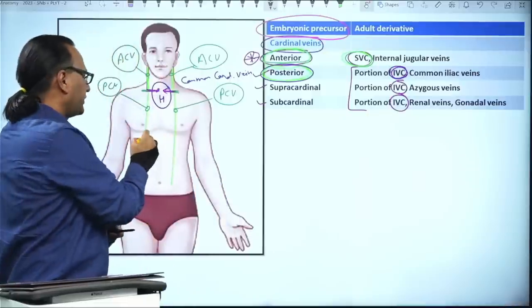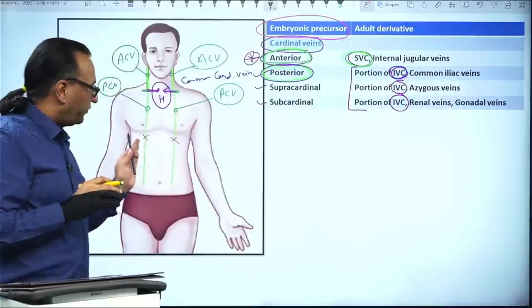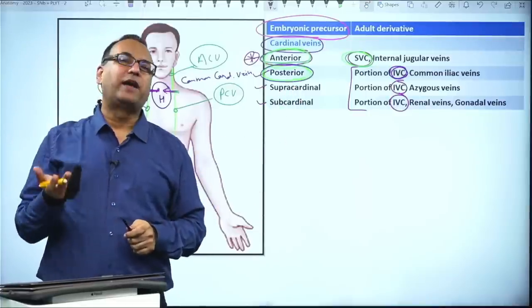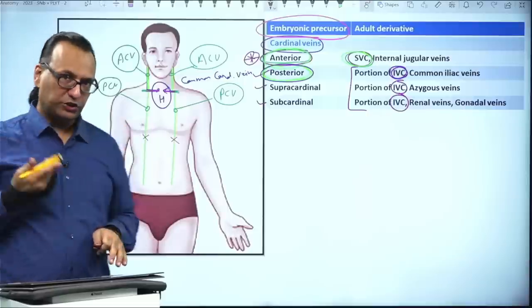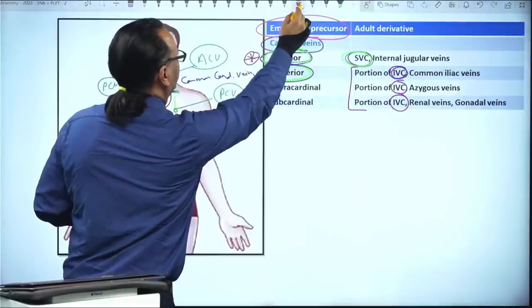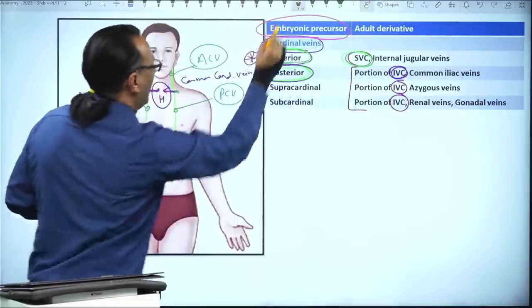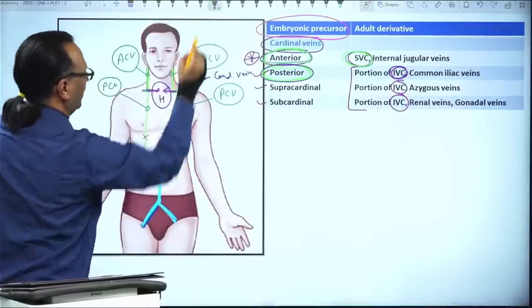Later, the posterior cardinal veins regress and are replaced by some other veins. Which other veins will they be replaced by? The posterior cardinal vein will be replaced by veins like the supracardinal and subcardinal, and they will contribute to the inferior vena cava partly. Where those contributions are, we have to discuss. Now let us start with the formation of, say, let us use some dark color, the iliac veins joining to form the initial part of the inferior vena cava.